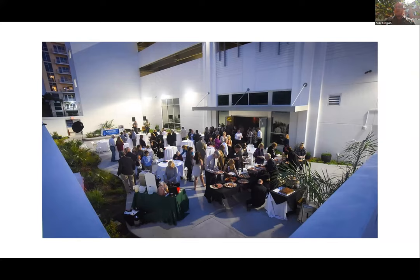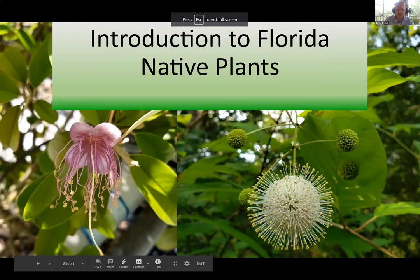I guess I can hand this next portion off to you, Davis, about why it's important to plant native species and what that means. And so I'm going to stop sharing right here. Sure, and I will go ahead and start sharing. So I'll try not to bore people with too many slides with too much text on it.